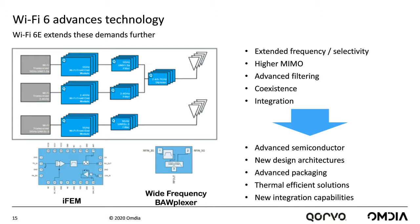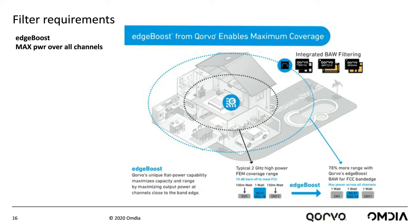Okay, and a couple of filter requirements as we go through, just to highlight. So on Edge Boost, here we're really looking at optimizing the frequency spectrum so that you can transmit max power across that full spectrum. And the way to do that is with filtering that has very steep skirts at the uprise and downrise of that frequency spectrum. And by doing that, the traditional backing down of powers from 3 to 6 dB does not have to happen. What this means for the end users is it creates a max coverage capability across the full spectrum.